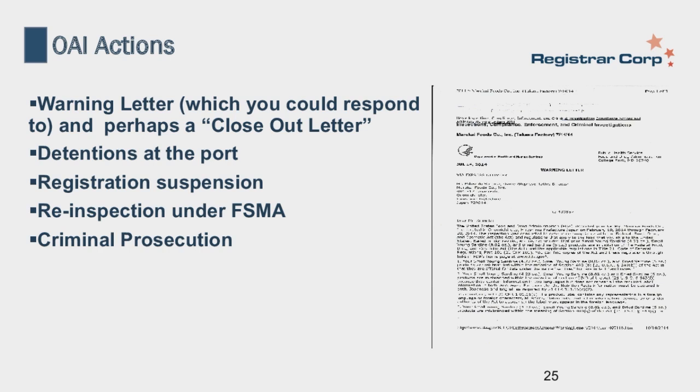And mind you, folks, they're charging you for flying that investigator to your facility. They're charging for the actual inspection. They're charging for the time to write up the report, analyze any samples that might have been collected. They're charging you for all of that. $300 an hour. Registrar thinks that if FDA was to do that, you're probably looking at a reinspection that would probably cost in excess of $10,000.